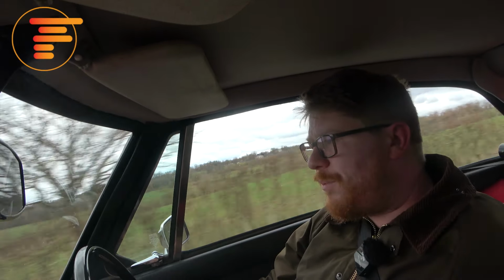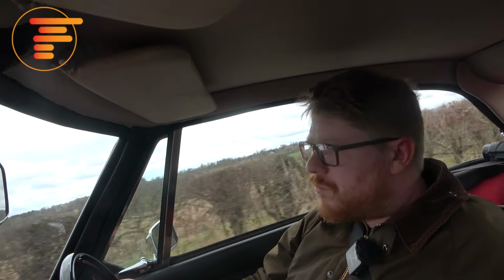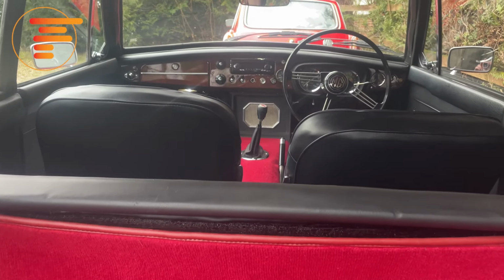if I bring it to a stop, nothing wrong with that at all. By the 1960s standards, that's pretty respectable. It's just a lovely place to be behind the wheel.